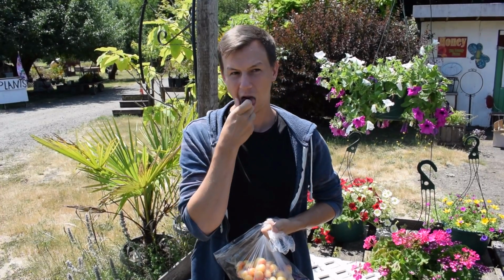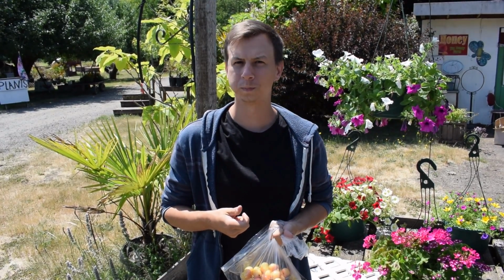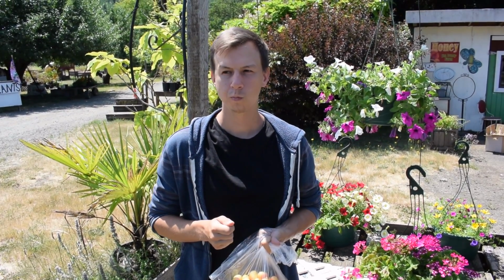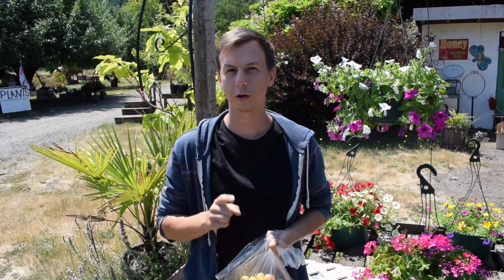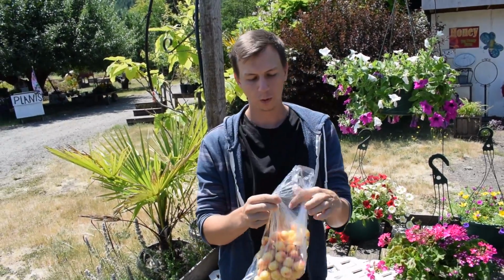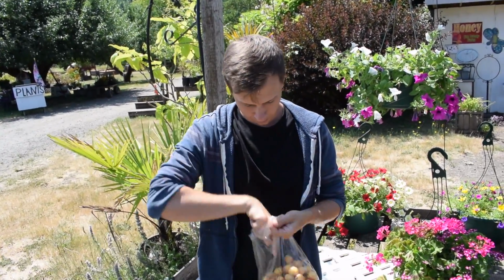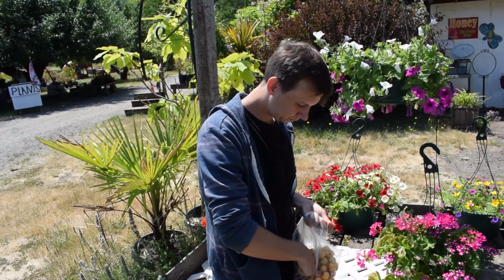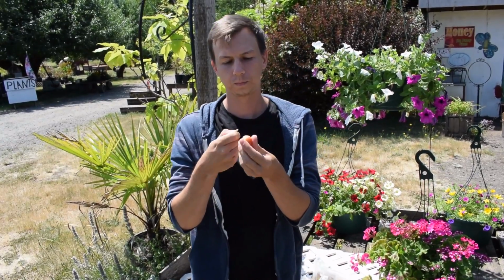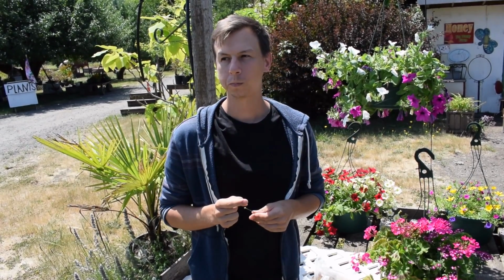Looks good. Super sweet. It's a quality cherry. I'm gonna wait to review till we do both. These are a lot lighter. Ooh, more firm than the other one. I'm giving that one a 9.2, giving the other one an 8.5.